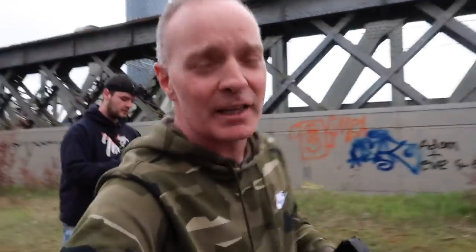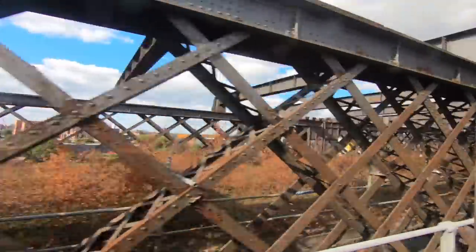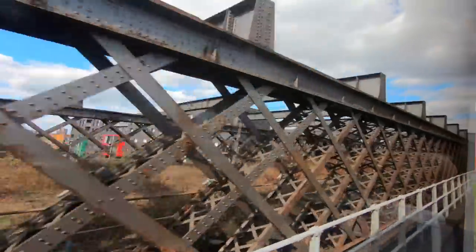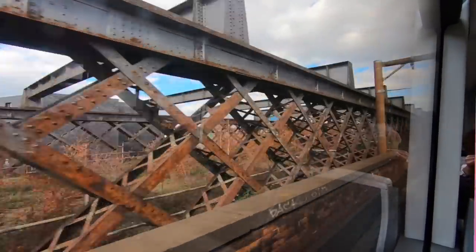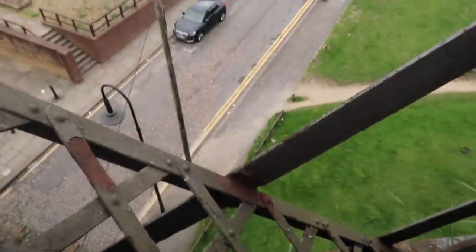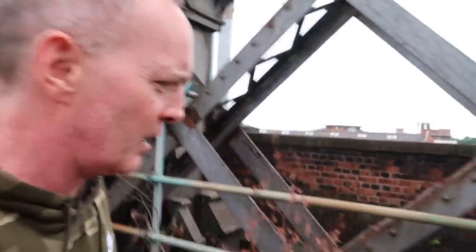This is truly amazing. The amount of times I've been on the tram and we've gone over the adjacent bridge and I've looked at this and wanted to walk on it. It's really amazing to be here finally. I just hope we don't get in trouble. I'll show you the view just off the bridge. And if you come over here, you can see down into Castlefield.